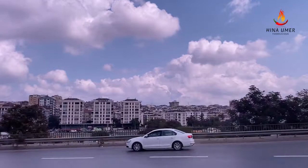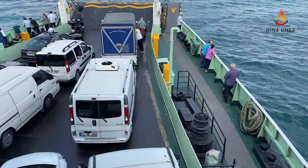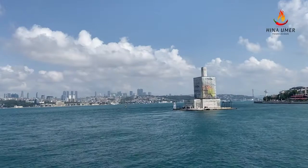There are a couple of airports in Istanbul. We landed at Sabiha Airport, which is on the Asian side, used by Pegasus Airlines. If you are traveling with Turkish Airlines, then you will be landing at the other airport, which is on the European side. In terms of distance, both are almost the same from the main city center, but there's a lot of traffic flow from Sabiha Airport being on the Asian side, especially during working hours.